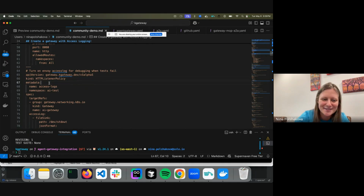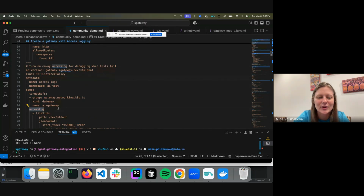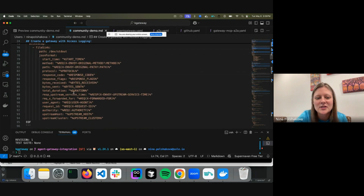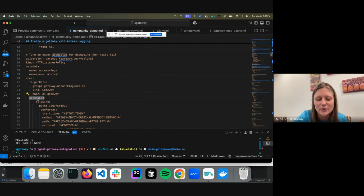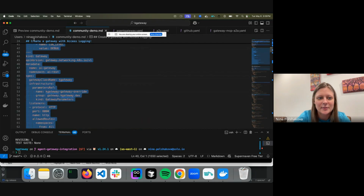Again, in case things go wrong, we can debug by adding access logging. All of the AI gateway functionality goes through Envoy. So if we configure access logging, it's a nice way to show off that feature. And also, if anything is weird, we can deep dive and look at what's happening behind the scenes on the Envoy side. So with that, let's apply those configs.